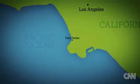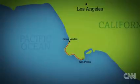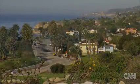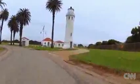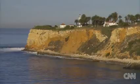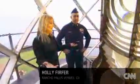From Palos Verdes to San Pedro, this scenic drive hugs the coast along the Pacific Ocean with incredible views and fascinating landmarks along the way. First stop, Point Vicente Lighthouse, built in 1926. This structure sits close to 160 feet above sea level and is still in operation to warn passing ships of the rocky coastline. So here we are at the top of the lighthouse.